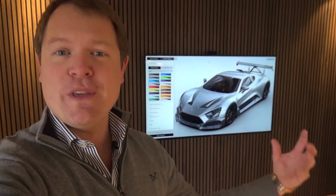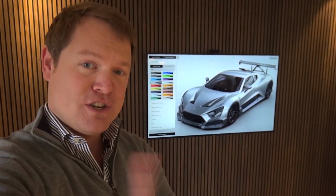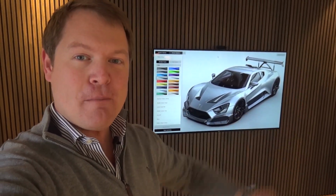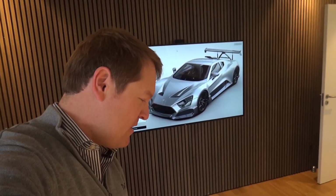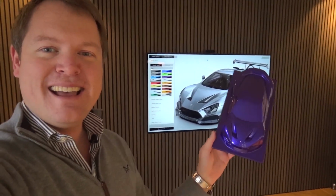But it started with a color. And I've got a sample here, which is not the final choice for my car. We're going to go through to the paint shop in a moment, and I'll show you how we've gone through those motions. But it started with the paint mold here in purple.